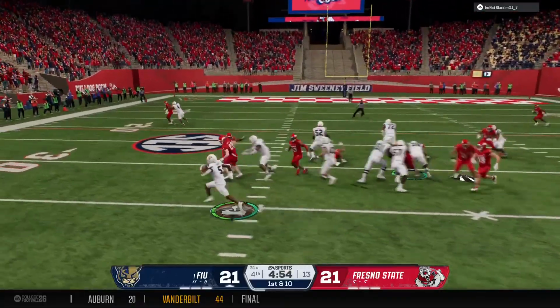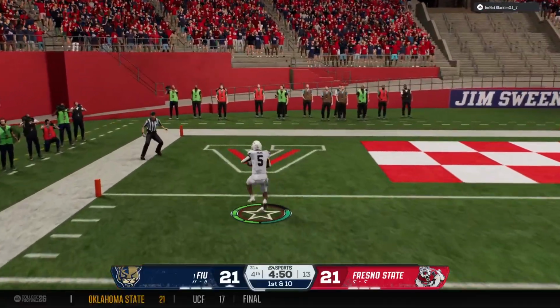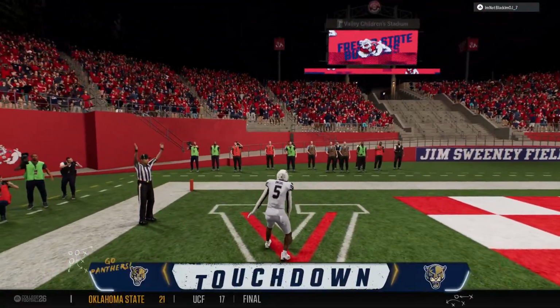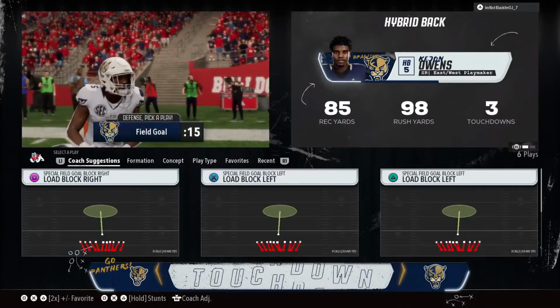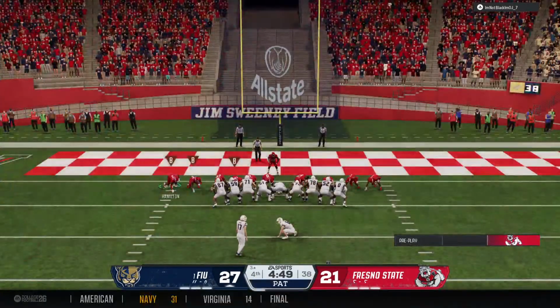The give to the back. Past the 1st down marker and still running. Touchdown, FIU. They move on top here in the fourth. And a huge run from the back for 6.